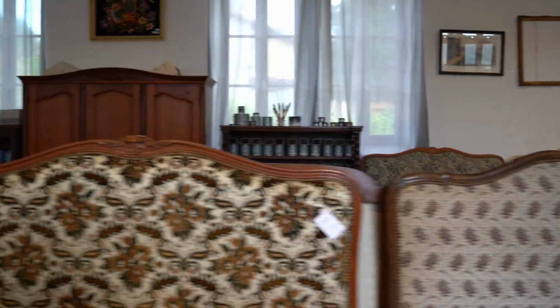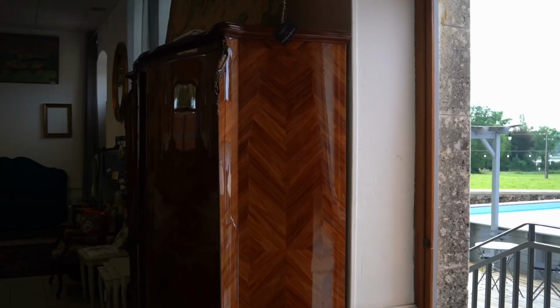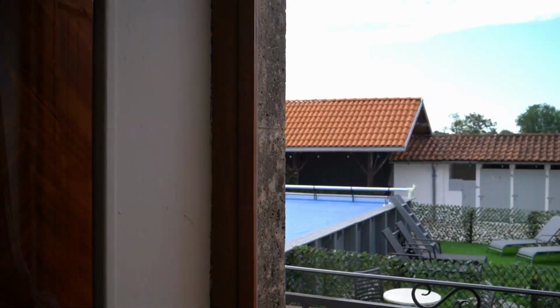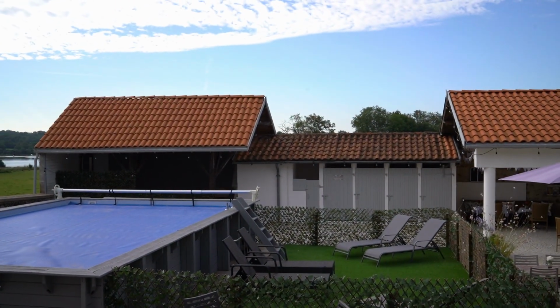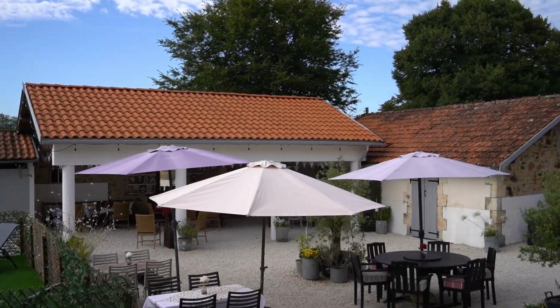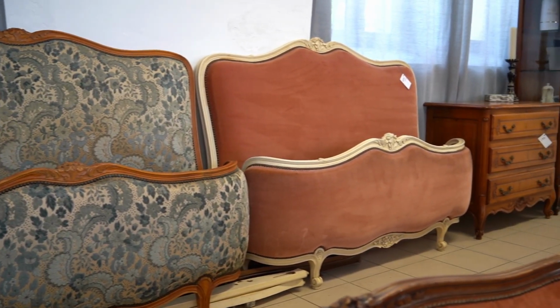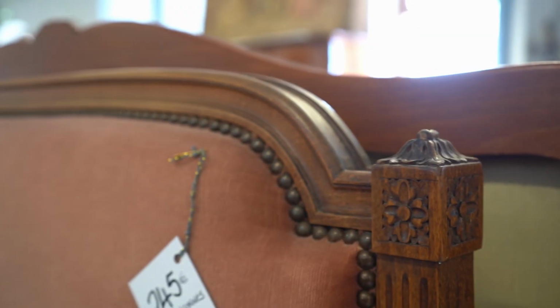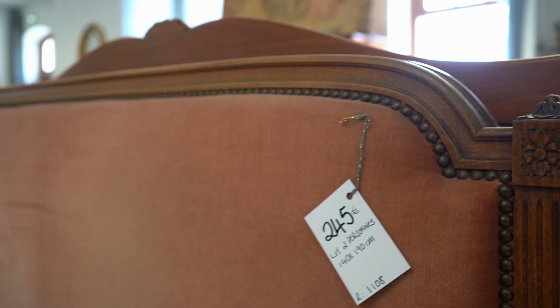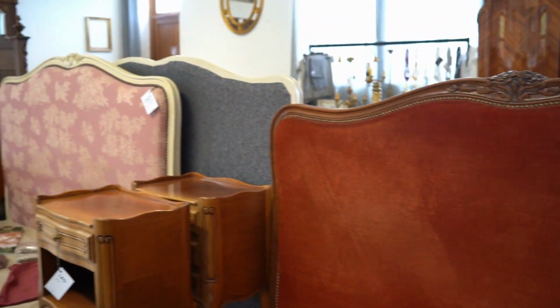So we moved our brocante and then opened a tea room last year. So we have some tables inside, but most of it is outside on our terrace with views of the lake, which is very pretty. So we sell vintage furniture, mainly French. So our strap line is the French look on a budget. We have some very nice pieces of furniture. I'm biased, I buy them. But it's not good antiques. They're just really nice, good quality furniture that you can make your house look beautiful in a French style.